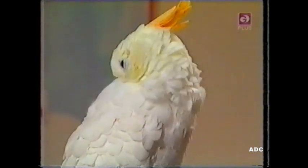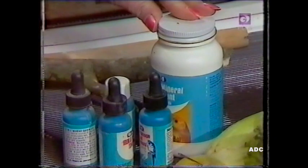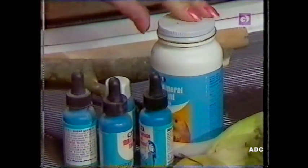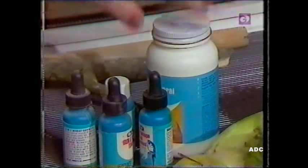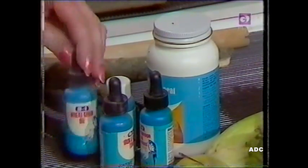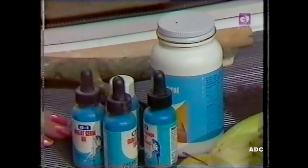Now here on the table we've got different vitamin supplements that you can add to the food to make sure that the diet's completely balanced. That's just a vitamin powder, that's very good, and you can sprinkle that over the fruit, and then different drops to put in the water to keep her feathers in good condition.